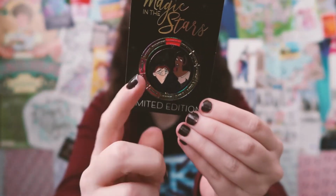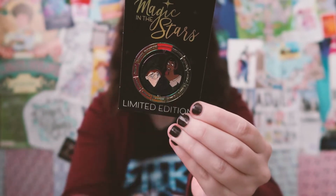And then last but not least, I got one of the Magic in the Stars pins. This is similar to the Enchanted Emblems where this will flip and it'll be the Capricorn star sign. I am not a Capricorn, but I feel like Esmeralda doesn't show up on a lot of pins, and I'm weirdly nostalgic for the Hunchback of Notre Dame. So I got that for that reason. I'll probably only get the Virgo one from this set since that is my star sign, unless it's another character that I feel nostalgic for.